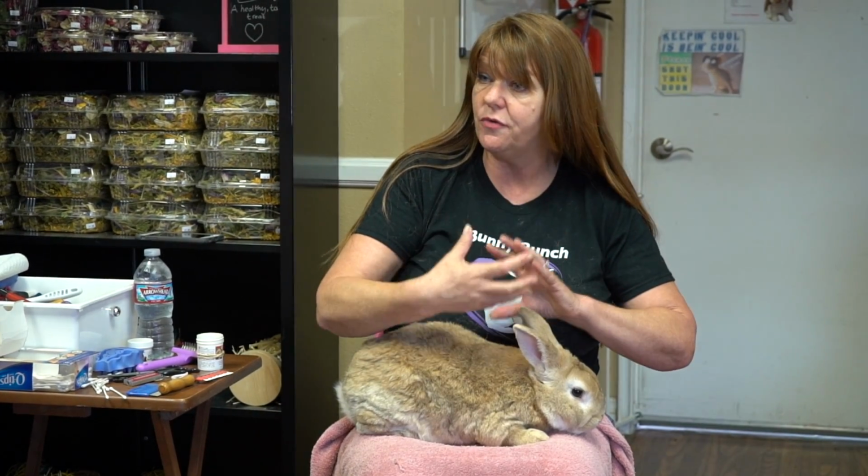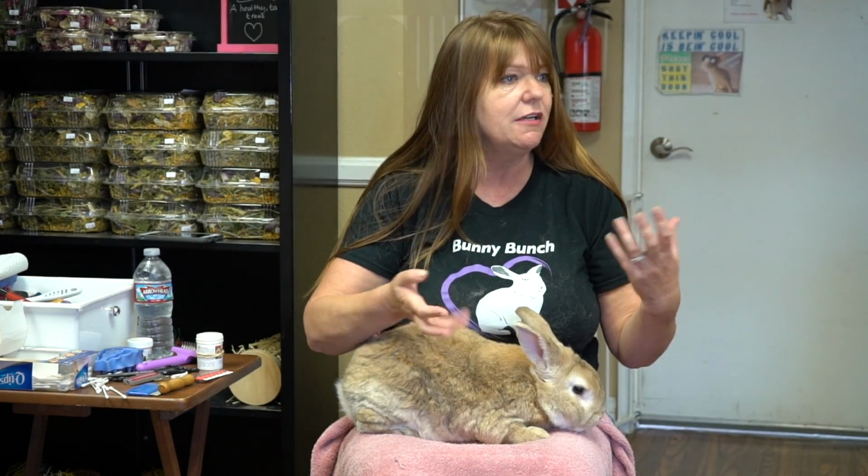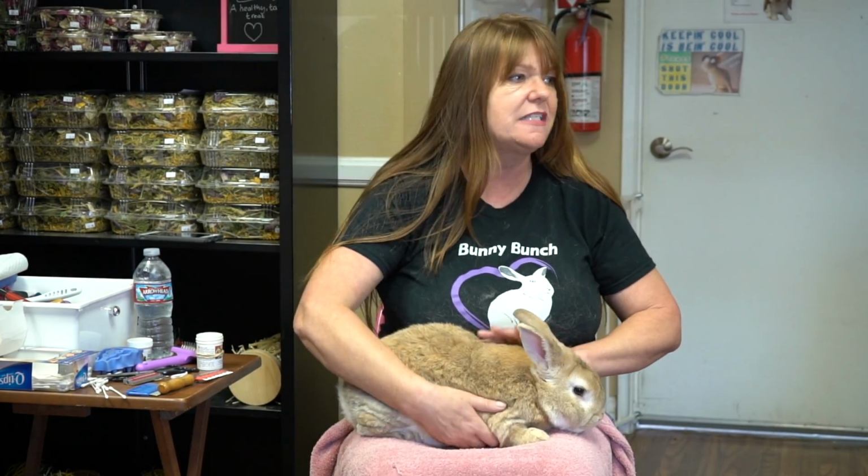I have a firm grip on the rabbit. I'm not holding the rabbit loosely like I would if I was picking up my cat or even my dog. It would be a lot looser. I'm not squeezing, but it's firm. And then we're all going to practice this today too.